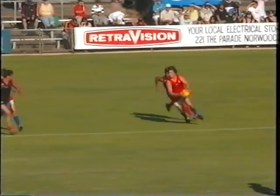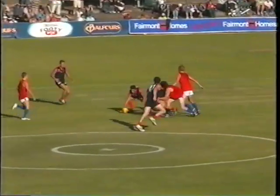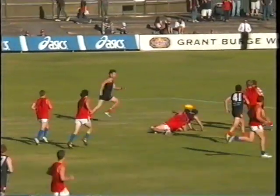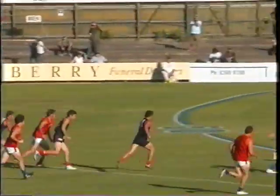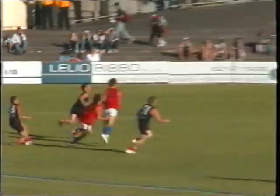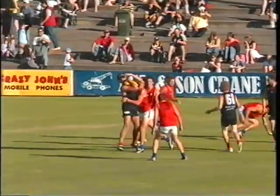Okay, they're off and running. Under 18s onto the left boot, but he gets smothered by the Redlegs. Gets it out. Keep that ball moving. There we go. McGarry medalist. Reserves McGarry medalist, number 47 in Renfrey. No, it's not. Number 47 Storick is, of course, Storick. But, of course, Dean Renfrey, the reserves McGarry medalist many moons ago, wore 47.